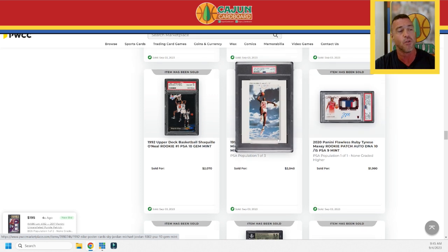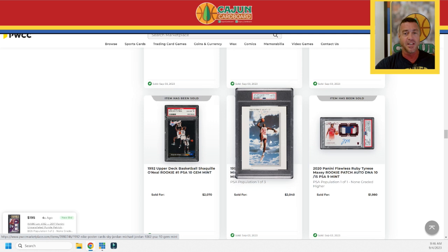Here's an interesting card that a really good friend of mine listed and consigned. I don't know if he wants me saying who he is, but a good friend of mine reached out to me, offered it to me prior to posting it for auction. I wasn't sure how to price this card. Let me show you why. It's a beautiful looking card. I mean, it is gorgeous, and it is oversized as hell.